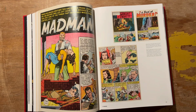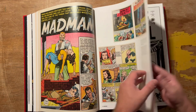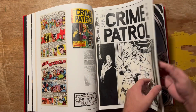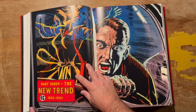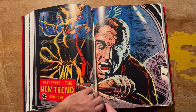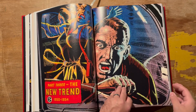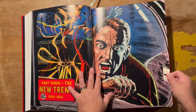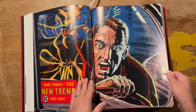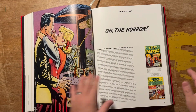This is really still before they get to the war, the sci-fi, the crime, and the horror genres that they really dabbled in, which is again a time period of comics where superheroes were not dominant. Oh, here's the new trend. So now we're getting into the good stuff. Here's a nice little ribbon to hold your place while you're reading, which is another great little touch of these. But here's the new trend. This is when they really started getting into those four genres, and then they would get into Mad Magazine, where they went to a comedy genre as well.